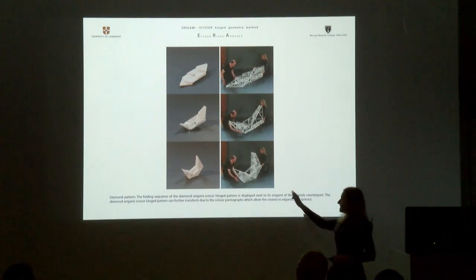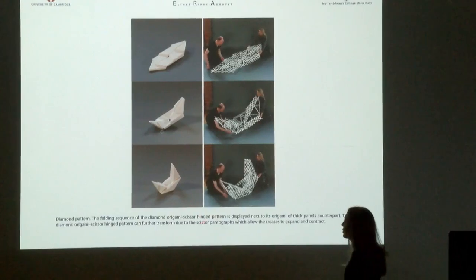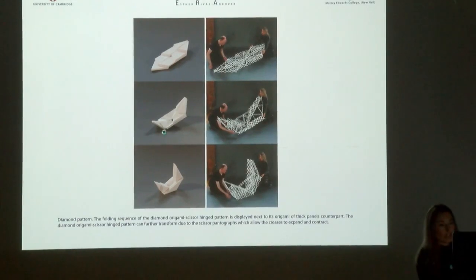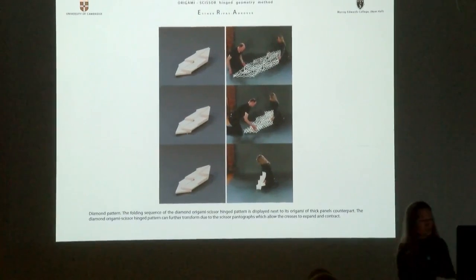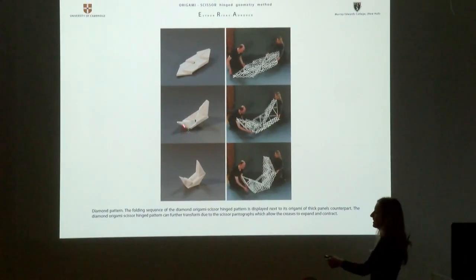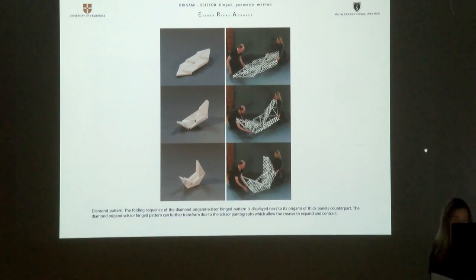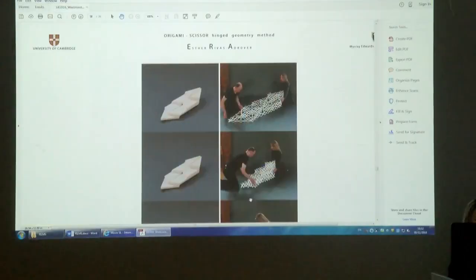And here we can see this in comparison with the origami scissor hinged pattern. As you can see, the one with 6 faces can fold and unfold as an origami, but it can also expand and contract. And now I've shown the expansion and contraction at this stage, but it could happen at this stage, or it could happen at this stage. So it has 2 degrees of freedom. And here I'm going to show you a film.